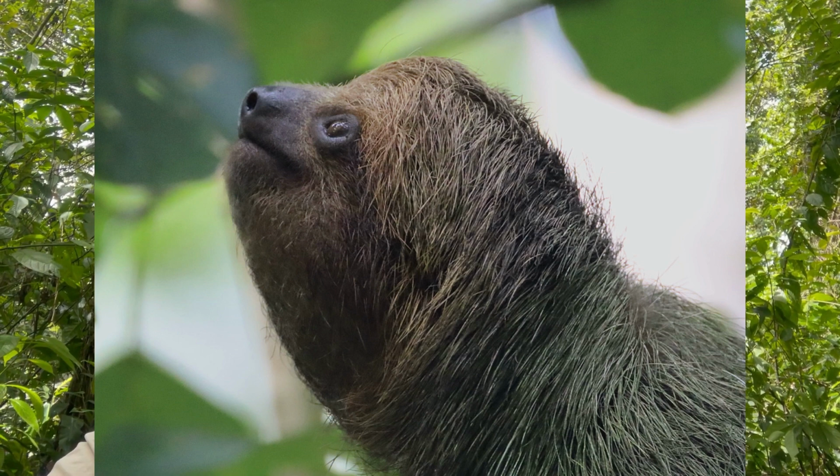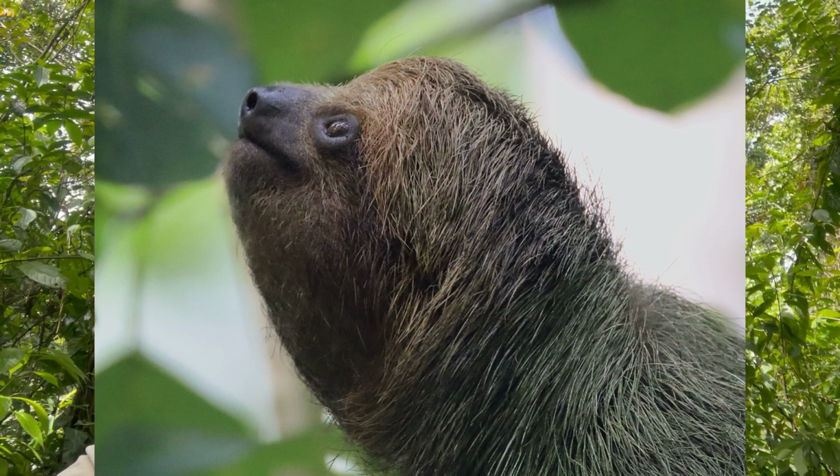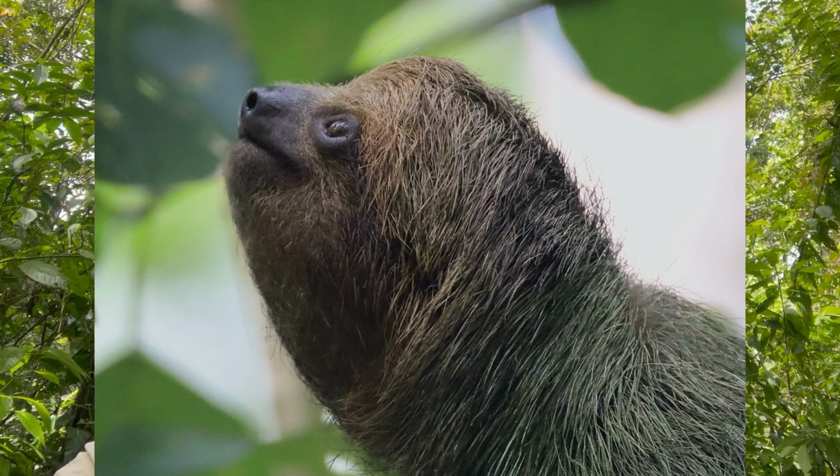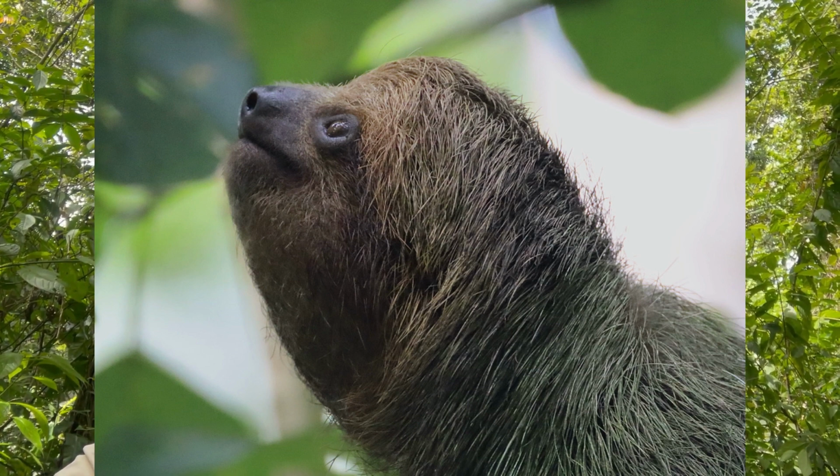And they have a cute little face that only a mother could love, but sloths are a unique animal in the rainforest. Sloths eat leaves, and that's why they're up in the tree. But by staying slow and still, their enemies don't know they're there. In fact, you've got to look really hard to find them.